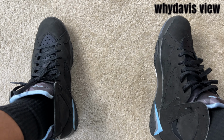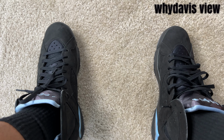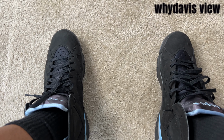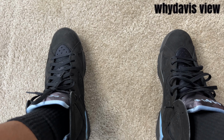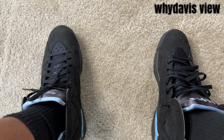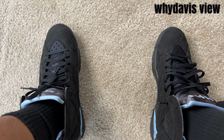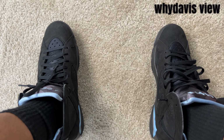Now, I'm a true size 9. I'm normally getting 9.5 on my shoes. I actually did get these in a size 9 because 9.5 was sold out. I will say I wish I would have got a 9.5, though. This is a true-to-size fitting shoe if you'd like a snug fit. But if you need, you know, a little bit of space in your shoes or have a wider foot or just want a better wearing experience, go up half a size, in my opinion.